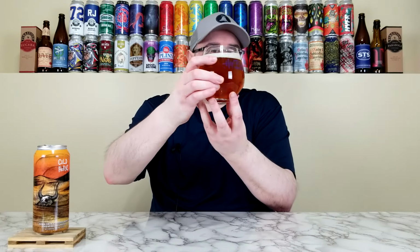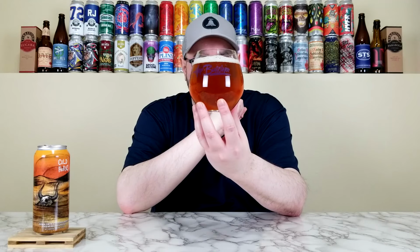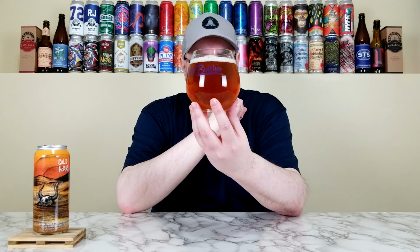And of course, we are in the hashtag proper glass, where we've got the Hop Butcher glass here. And as always, does beer look better in hashtag proper glassware? It does. Does it taste better? I hope so. Anyway, that's a good nose.